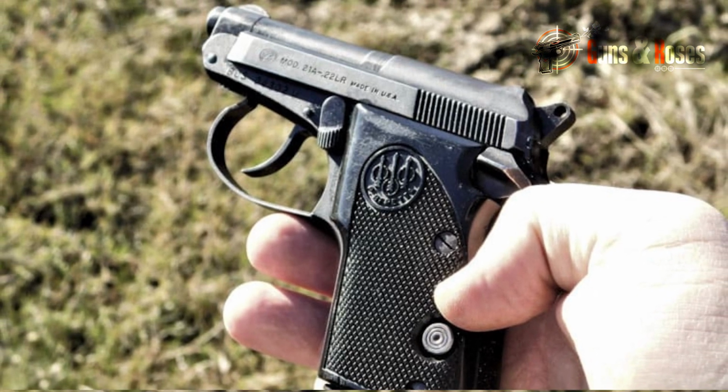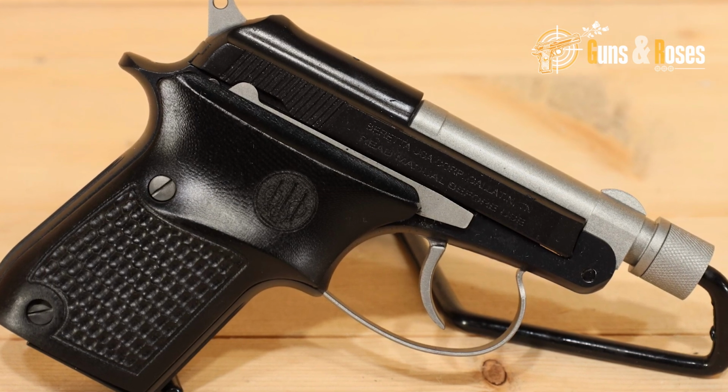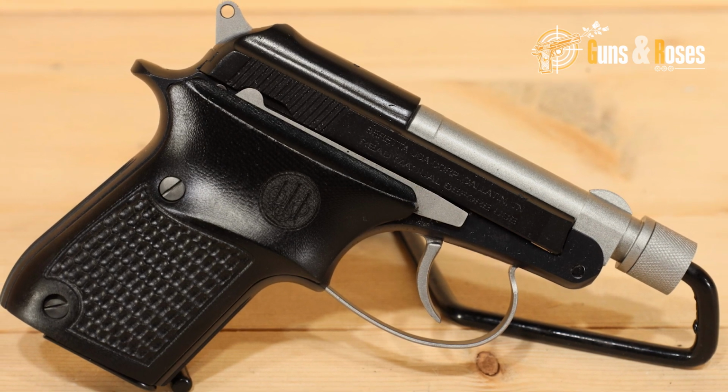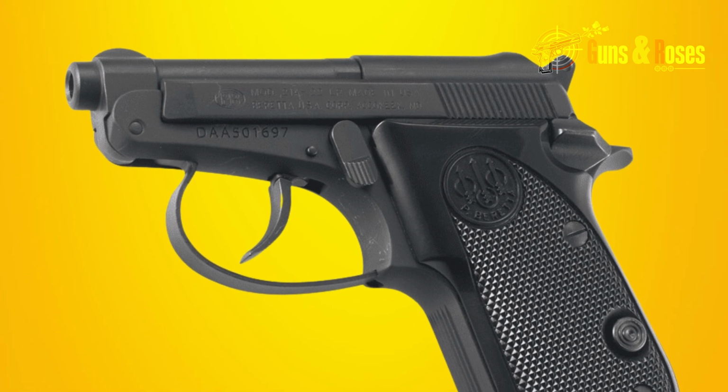The recoil is light, sure, but that also means that the round won't do much to stop a determined attacker. You may be able to hit the target, but you can't rely on the small caliber to get the job done in a self-defense scenario.